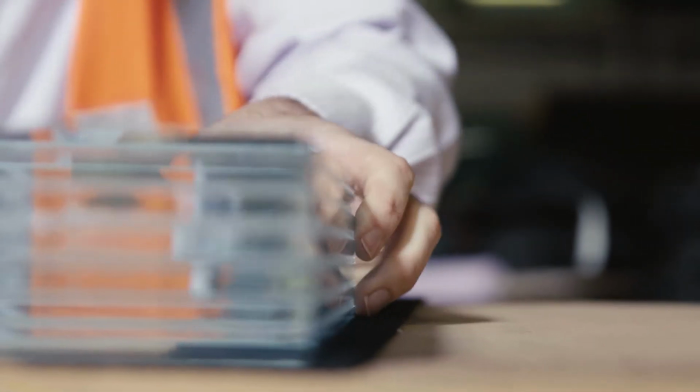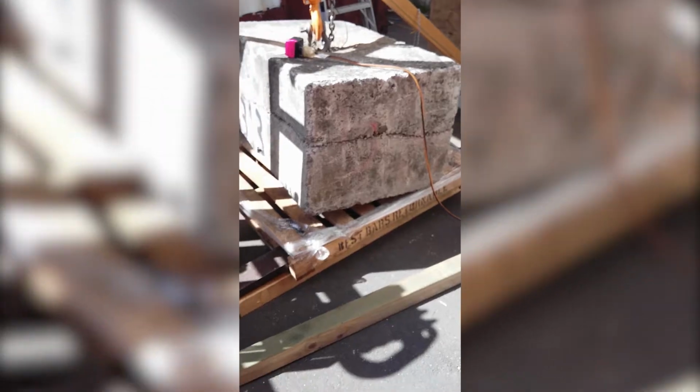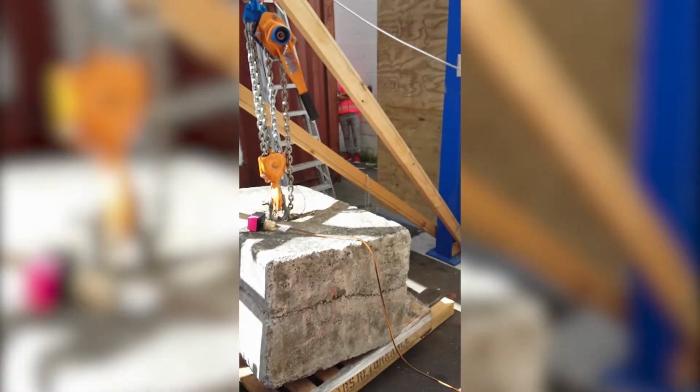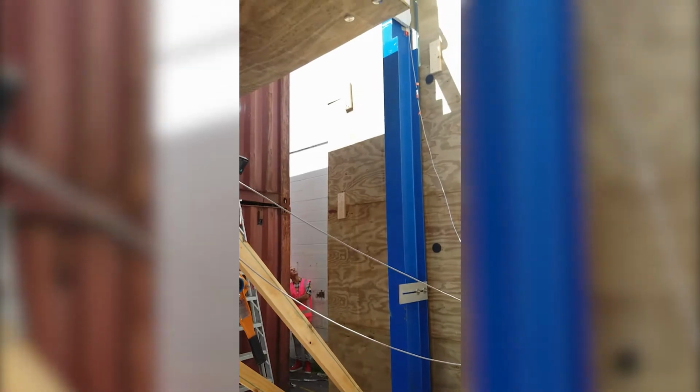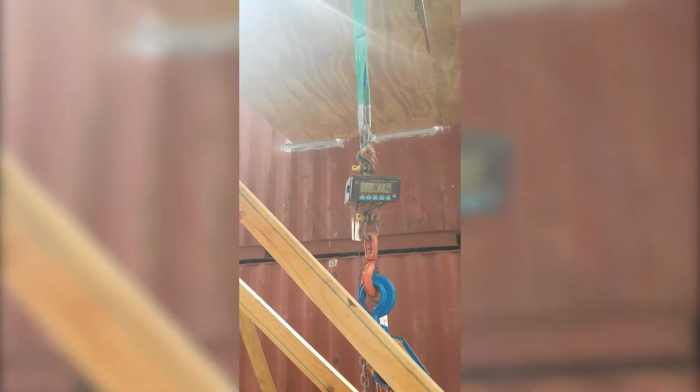But the problem with glass is it's a brittle material, so when it fails, it fails catastrophically. We counteract that by building up layers of redundancy and factors of safety within the various layers of the glass that we add to the structure. But there's always that worry when you see the 2,000 kilo concrete block that you're about to hang off a 5 metre cantilevering beam. There's always that trepidation: have we covered every base, have we thought of every eventuality?